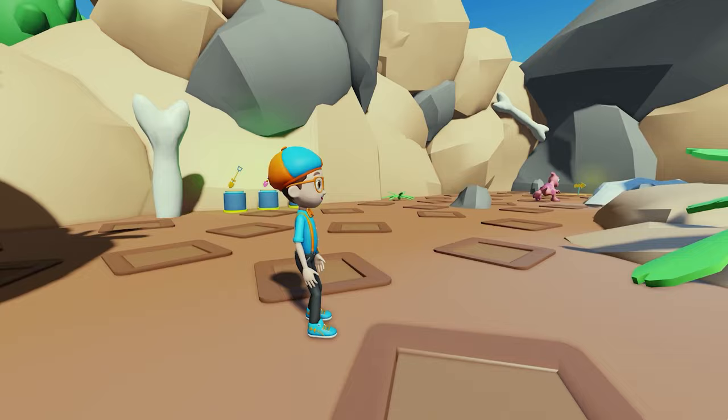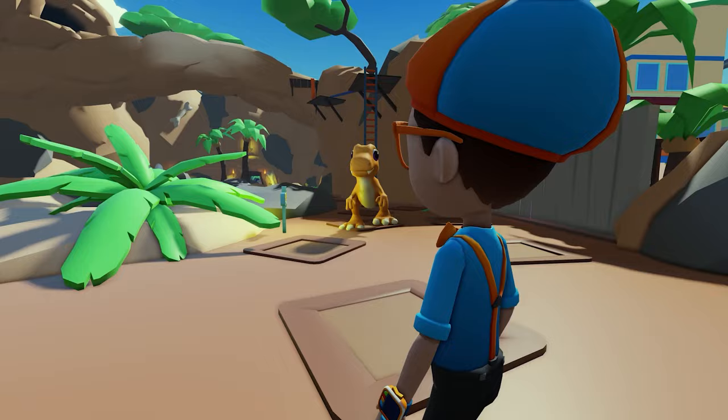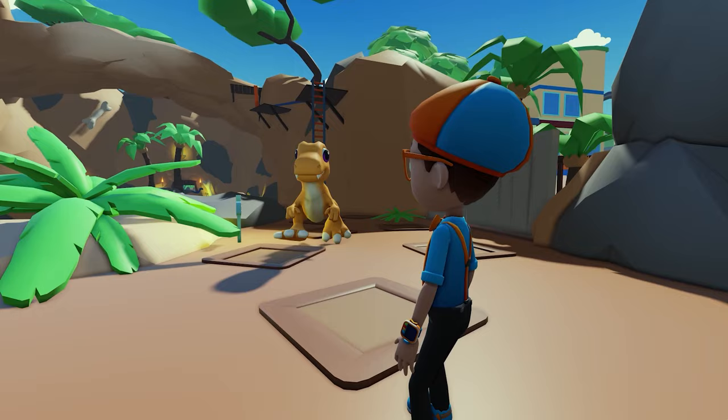Look at this big dino dig site. I'm sure there's some treasure in here. Hey, I see a ladder behind that T-Rex. Let's climb up it and see what we can see. Up we go!